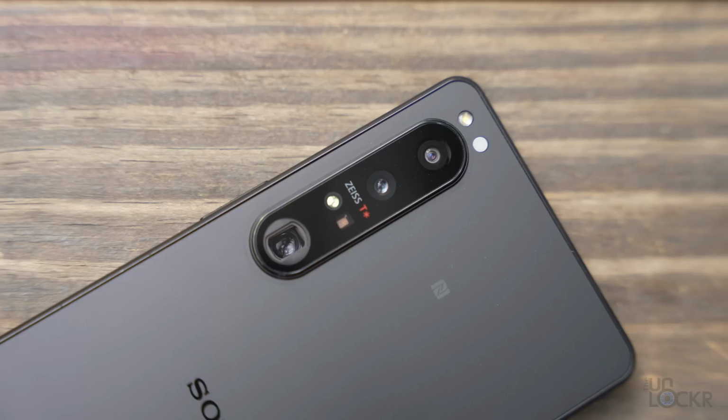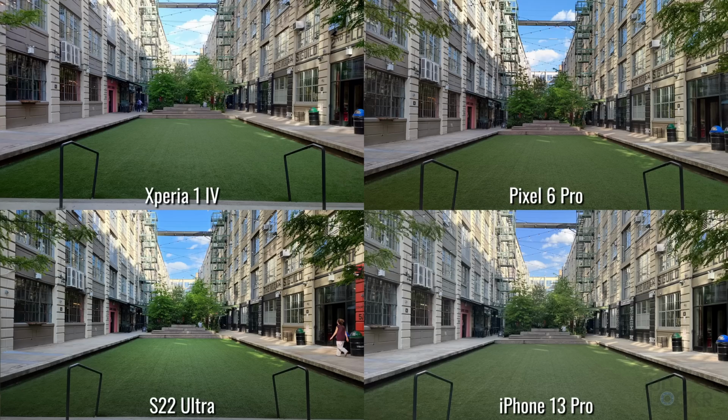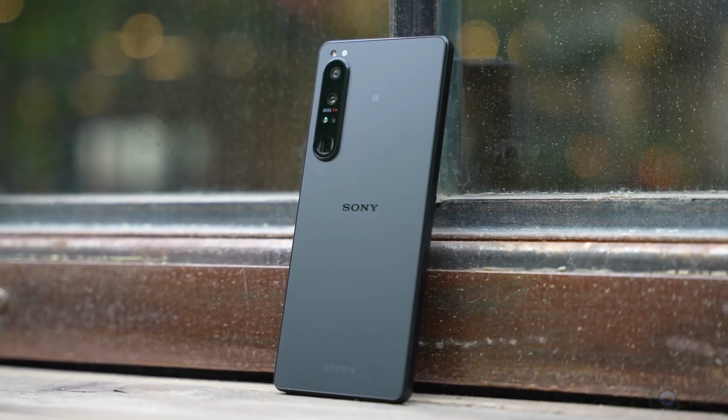So we have 12 megapixel Sony sensors across the board, with an ultra wide, which is a 16mm equivalent, a main, which is a 24mm equivalent, and then we have something very clever that I haven't actually seen done, as far as I know, by anyone else.